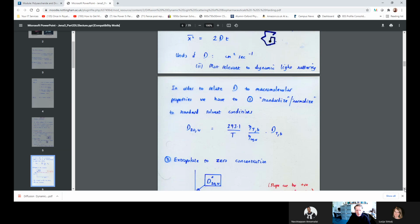Once you measure D, there's one or two little corrections you've got to do before you start interpreting it in terms of sizes and things. It's what we normally have to do. Because the diffusion coefficient will depend on the temperature and will depend on the viscosity of the solvent the molecule is in. If it's in pure water, then it'll move fast. If it's in a thick glycerol solution, then it'll move slowly. So in making comparisons or making deductions, you have to take into account the viscosity of the fluid and the temperature.